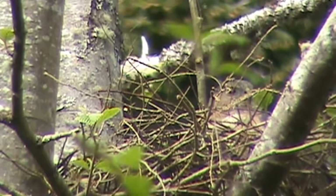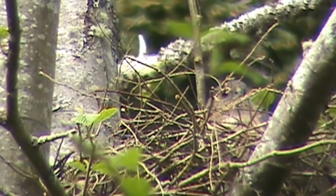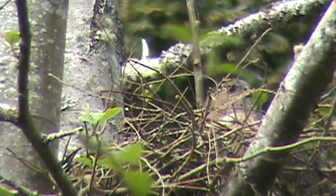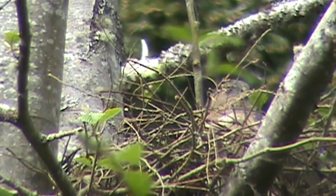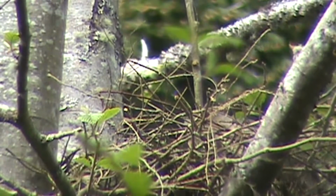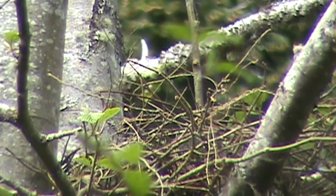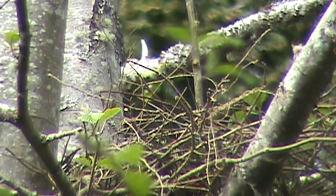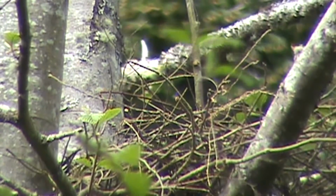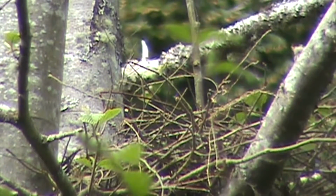Here's our girl. She just flew in the nest. Well, here's our girl in the nest, peeking out. Kind of keeping an eye on things. Wants to show off a little bit. Oh, she's looking down. She's going to get secluded down in the nest, it looks like. We'll keep an eye on her. There's quite a bit of activity in this nest. They're staying busy.